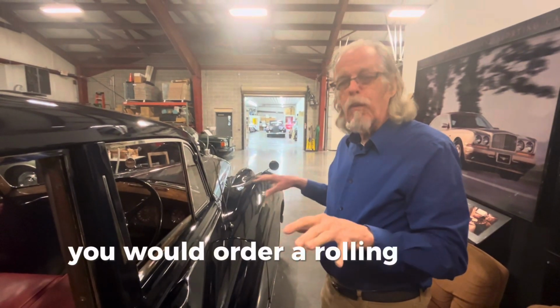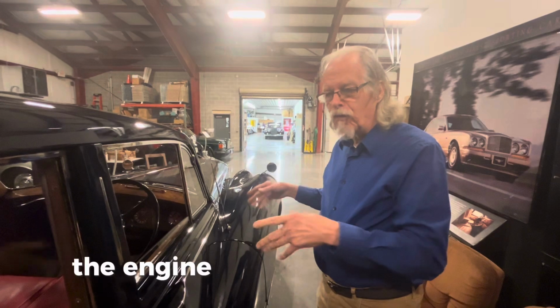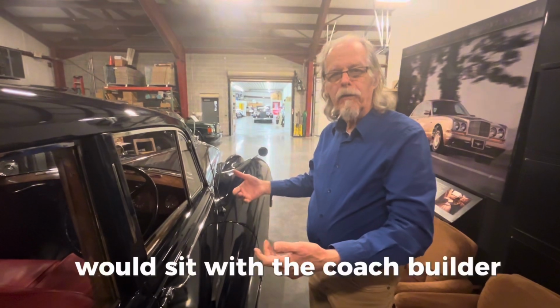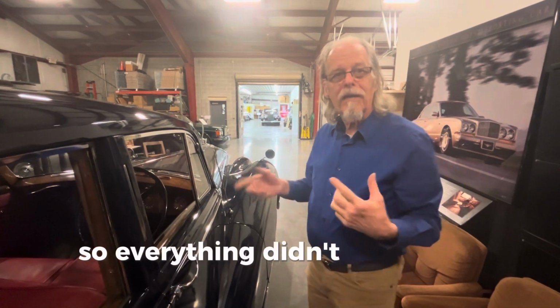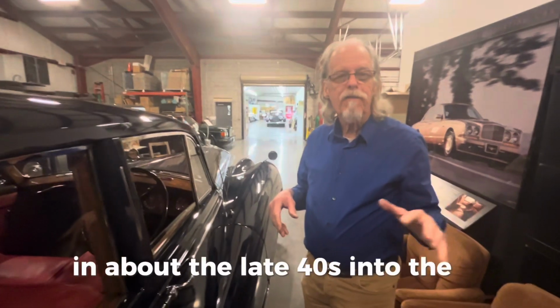You would order a rolling chassis from Rolls-Royce. They would build you the rolling chassis, the engine, the wheel, suspension, the frame, and then you would send that to a coach builder, and you would sit with the coach builder and have them design your body and your interior. So everything didn't come from Rolls-Royce until the standard bodies were starting to be produced in about the late 40s into the 50s.